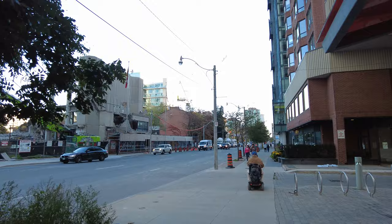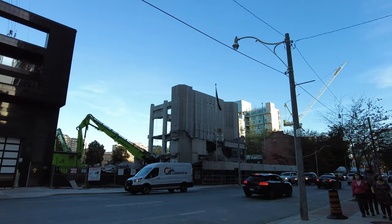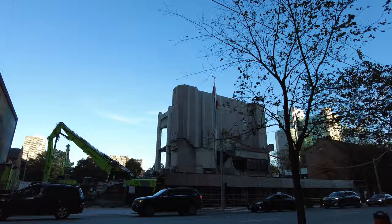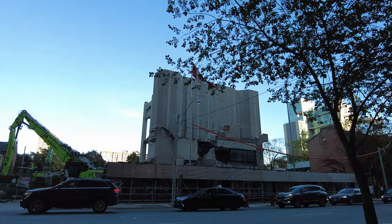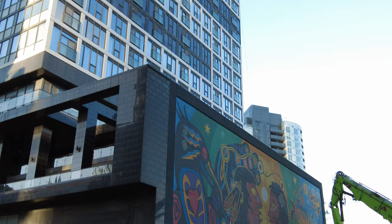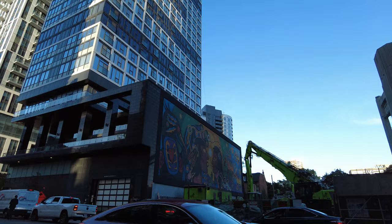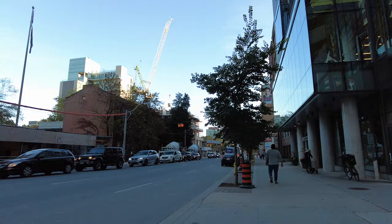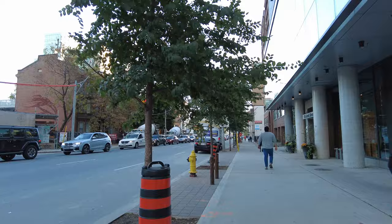Just here on the left is the old Grand Hotel, or was the old Grand Hotel. That was originally built in 1972. And it wasn't built as a hotel, it was built as a facility for the Royal Canadian Mounted Police. However, they relocated to London, I think in the early 90s. It was converted into a hotel. And there's some neat art on the side of that condo there. And now it's being redeveloped into a new condo and hotel. Just to the south of it at Shuter, there's a 35-story condo going up.